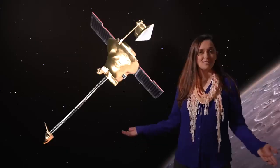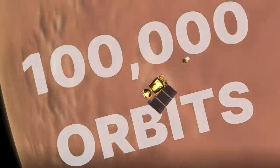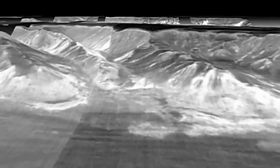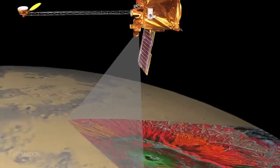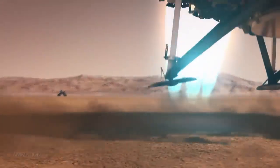That makes it the longest-lasting spacecraft that has ever been sent to visit Mars. So what's next for Odyssey? Well, next year we're going to hit 100,000 orbits around Mars. We also have several ongoing science campaigns. One is a rock mapping campaign that will help us land future missions more safely on the surface.